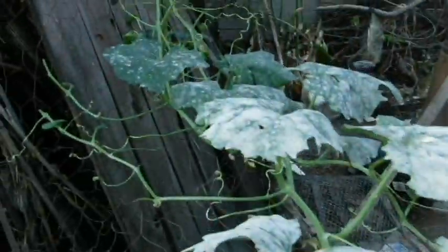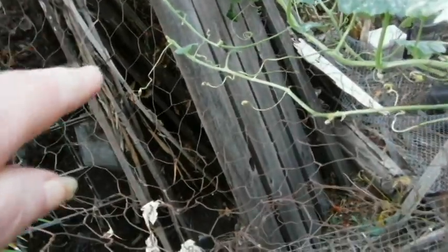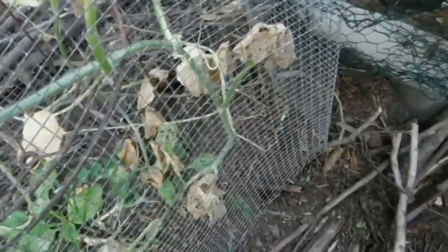Well, I will say no cantaloupe this year. Something's eaten the ends off of them. Got a nice batch of powdery mildew. And the little squash that was coming up is now gone.